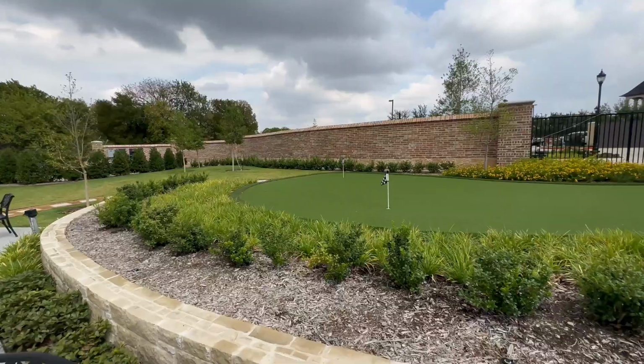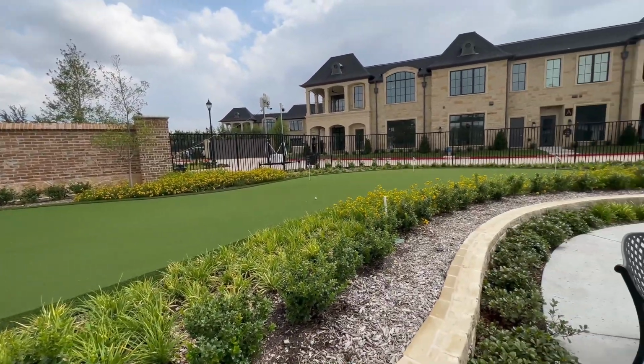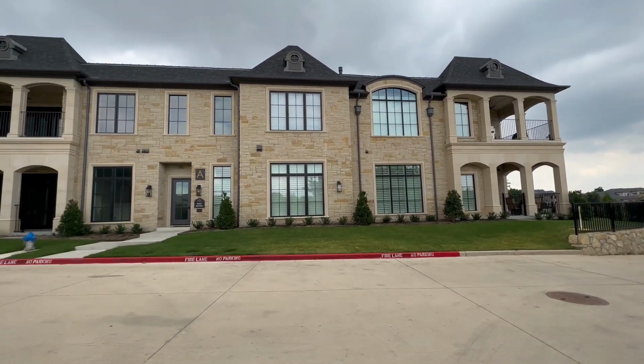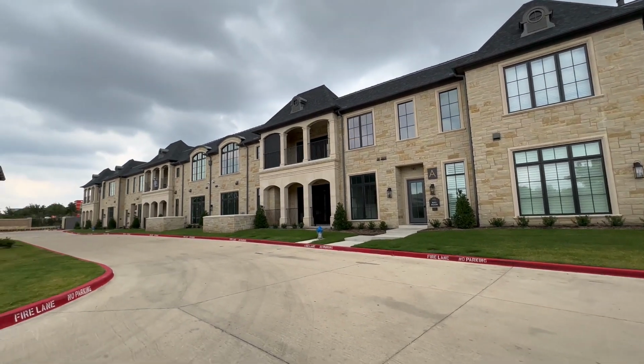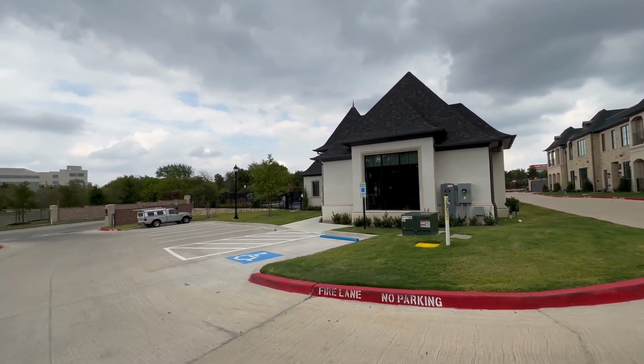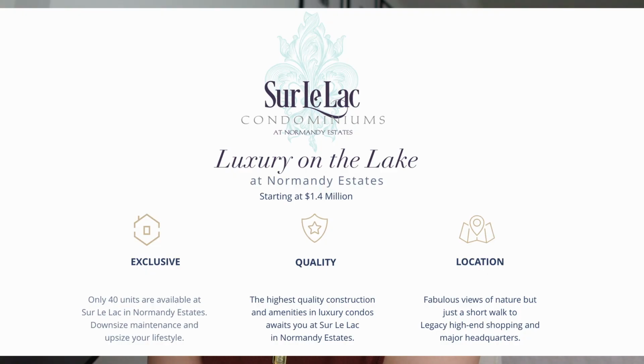So residents of Sur Le Lac Condominiums have exclusive access to their amenity center. The community offers 40 condo units, ranging in square footage from about 2,350 to 2,990 square feet. They all feature 2 bedrooms and 2 full bathrooms, and pricing starts at $1.3 million. Now, each condo is 1 level and assigned 2 parking spaces in the secure underground parking garage.